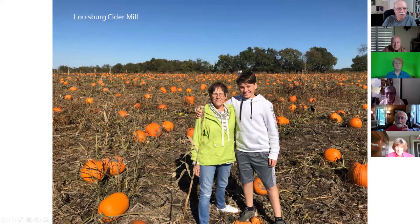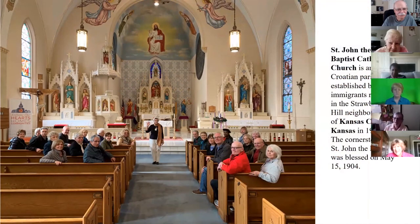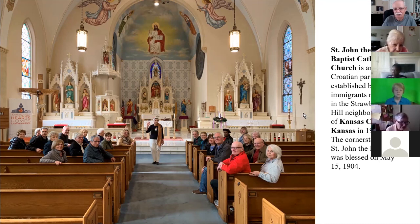Yeah, the lowest picture. That's a lot of pumpkins. Oh, look. Oh, I remember. Oh, that was the tour, yeah. Croatian. Look at that beautiful church and all those familiar faces.